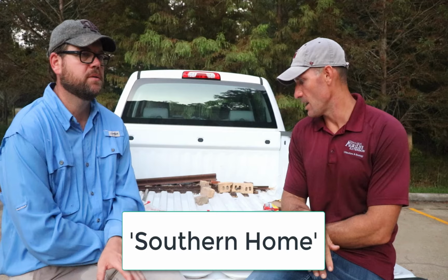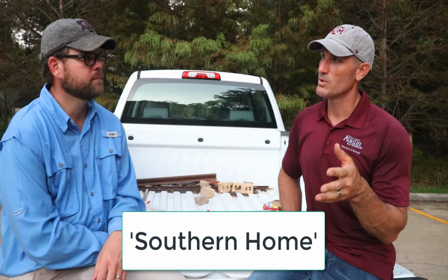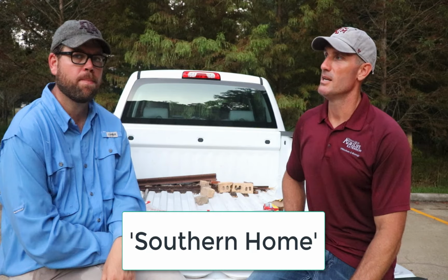Southern Home, I mean, for me, it doesn't have great texture, but it has an incredible flavor. I think its spot is those people whose soil's probably not great for muscadines. Your pH is maybe 7, maybe 7.5. You probably still need to throw some compost in there and amend it. But Southern Home's probably your best bet.